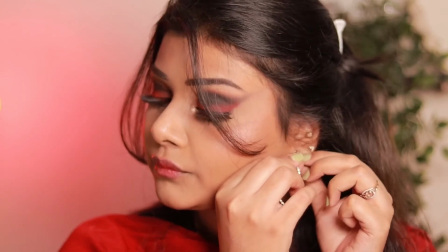Here I'm just choosing some nice blingy earrings to finish off the look. And for the hair, I kind of like the half up down look with this Desi style. So I'm just going to pin half of my hair up and leaving half down. That's pretty much it, guys.